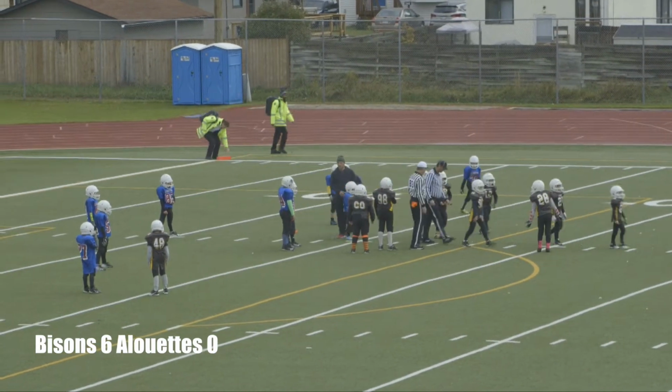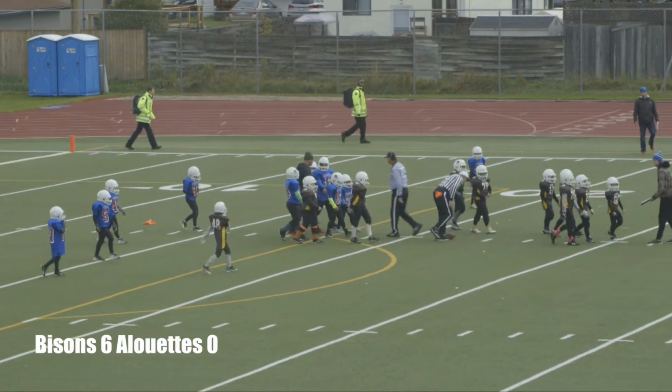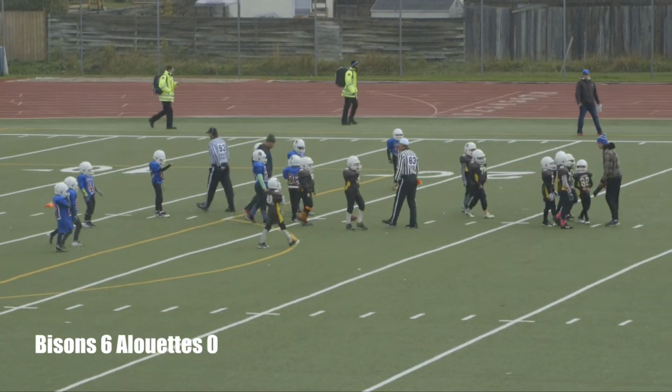So there is an automatic flag on the snap of the ball. That will be an illegal procedure against the offense. That will move the ball 5 yards back.